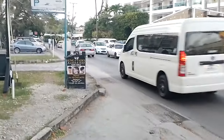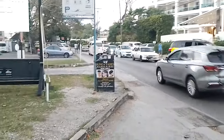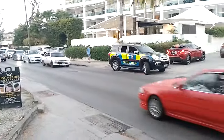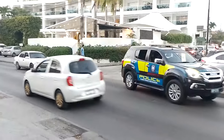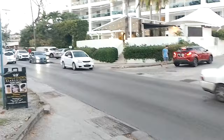So this bus will be leading you back down to Hastings, and back down to the Garrison, and back down to Bridgetown.